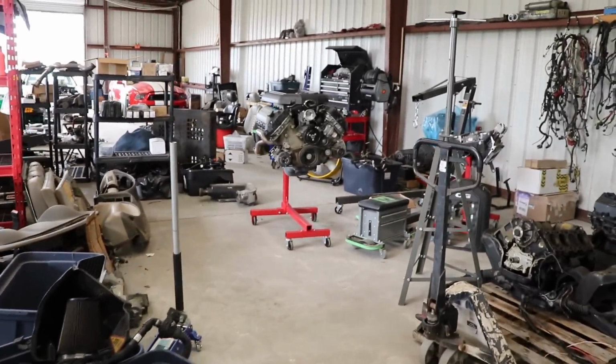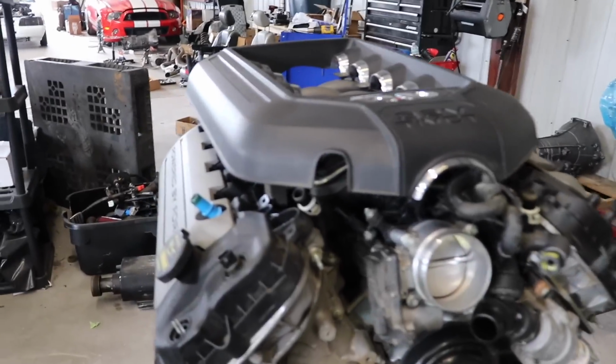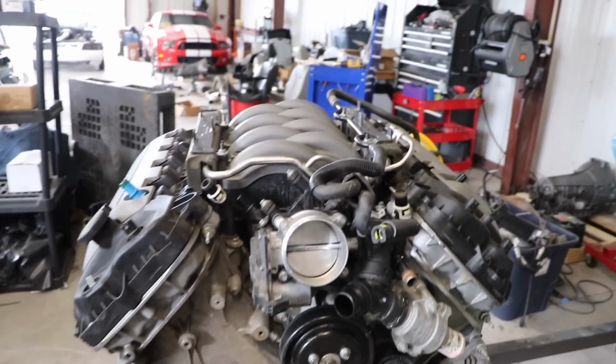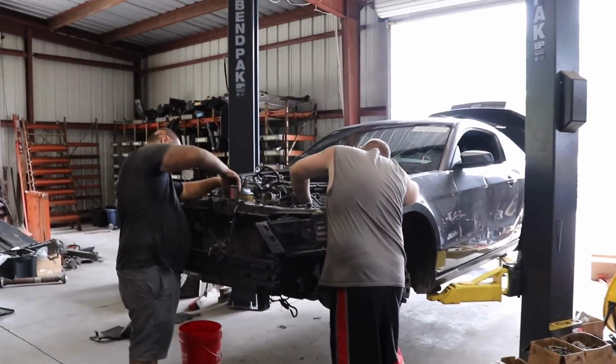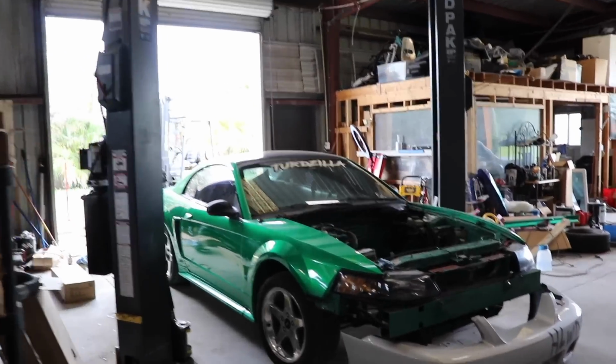We got several Coyotes in stock. I think we actually have 4 in stock at the moment. We got one right here, beautiful, on a stand, ready to go on a pallet. So we got that one. This one's coming apart, and yeah, we got plenty of stuff going on.